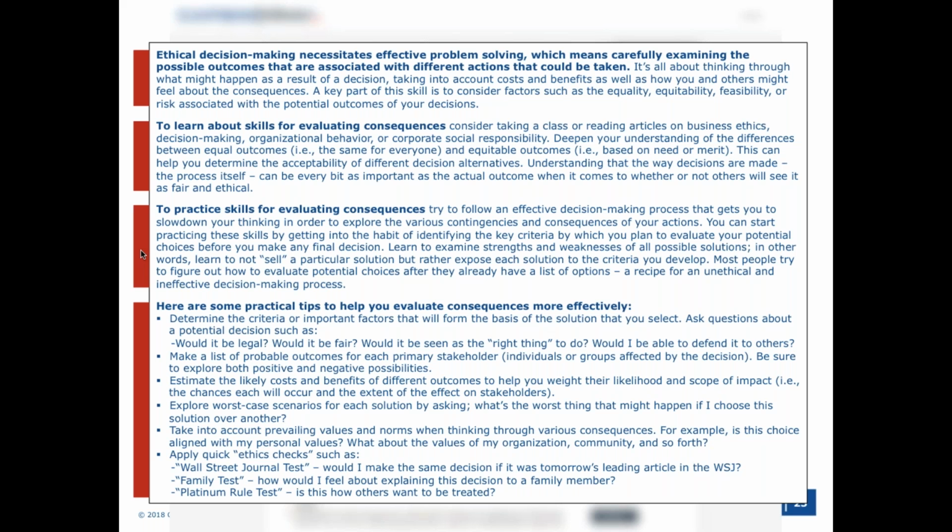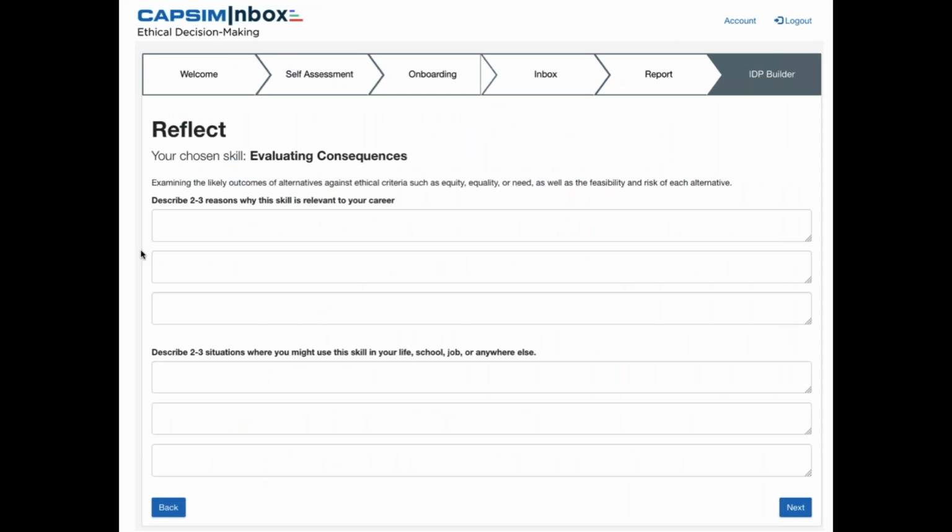The idea here is to lessen the load on faculty members, right, to deliver developmental feedback and tactics, as well as to engage students in their own development, which is increasingly the way development happens in today's organizations. There has to be a lot of ownership over change. So back to this process of the individual development plan builder.